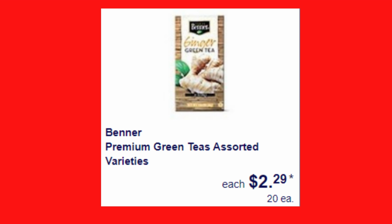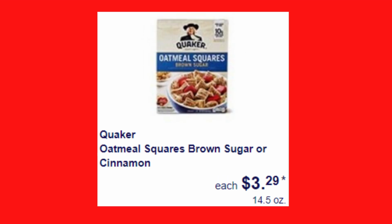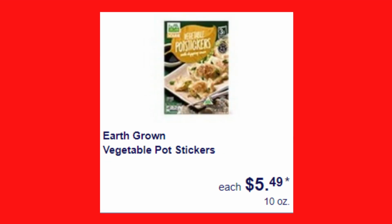Premium Green Tea Assorted Varieties, $2.29. Bake Shop Pumpkin Pecan Bundt Cake, $4.49, 20 ounce. Oh my goodness. Pumpkin Pecan Bundt Cake. I know that's delicious. Oh my goodness. Quaker Oatmeal Squares, Brown Sugar or Cinnamon, $3.29, 14.5 ounce box. Earth Grown Vegetable Pot Stickers, $5.49 for 10 ounces. I think I want to try these.